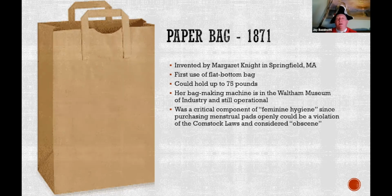One of the interesting things about this was that at about the same time, the menstrual pad was invented by the Paul Hartmann Company in Germany in 1872. And because of the Comstock laws, buying these pads could be construed as an obscene act. So the paper bag was used to hide these things. Women had to go into the store, buy them, put them in the bag, leave the money on the counter, and leave them within the bag. No male clerk could ever help them or take the money for these things.